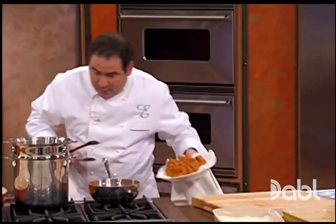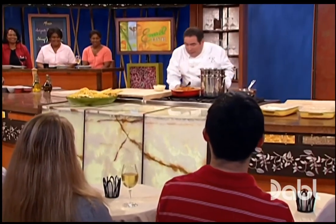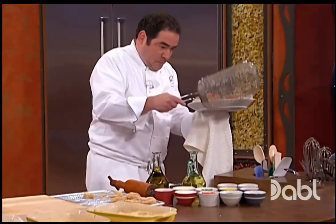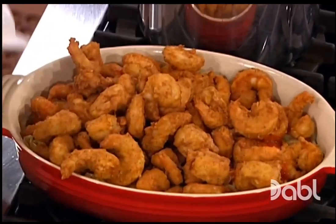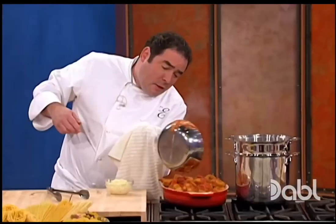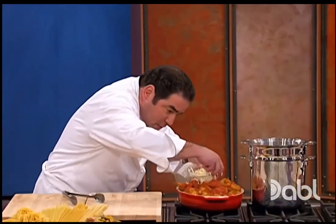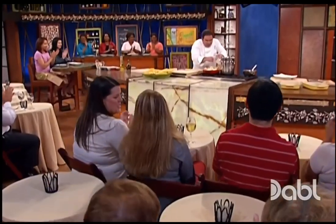Then some of the shrimps. And then more of the shrimps. And then we take some of the sauce like this. This side, that side. And then we take some cheese. Mozzarella cheese.